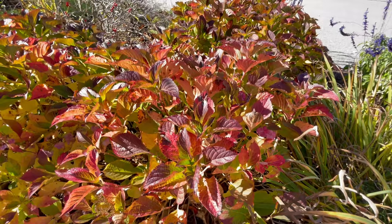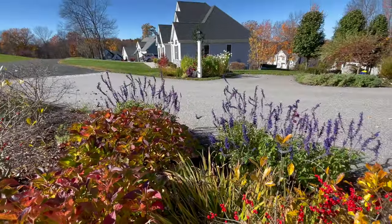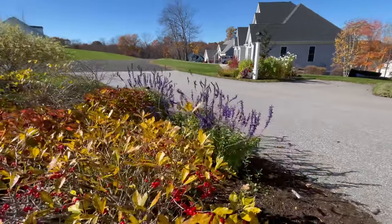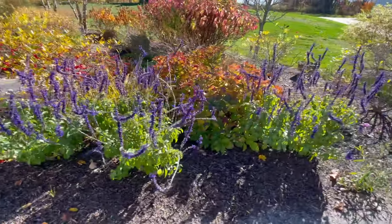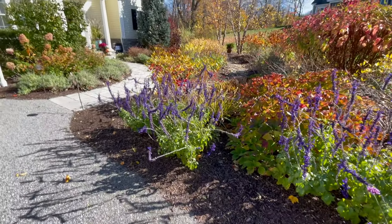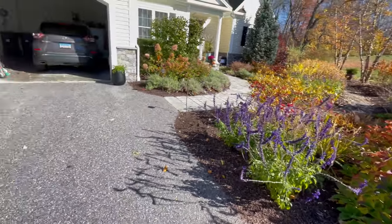So here's more of the Tough Stuff hydrangeas. And look at all that Playin' the Blues salvia. Oh, I love that. Absolutely love that. It's crazy. It's amazing. I mean, look at that. It's the last week of October, and look at Playin' the Blues salvia. Those are five plants. They look insanely amazing. They're gorgeous.